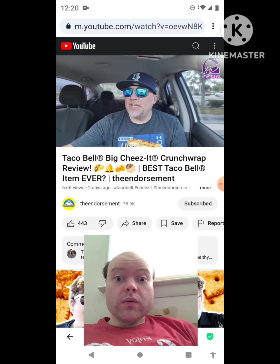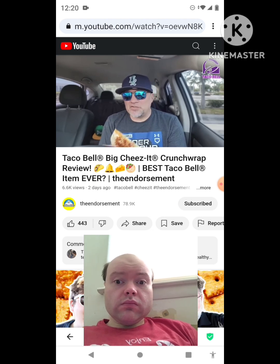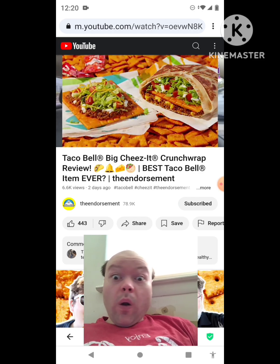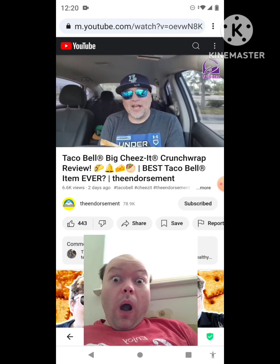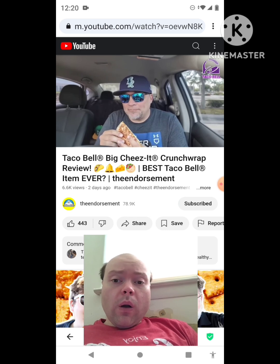What is this again? The Big Cheez-It Crunchwrap. It's very basic, I guess, in the name. And like I said, they also have the Big Cheez-It Tostada, which is the actual Cheez-It with all of the stuff on the outside, and you pick it up and you eat it and it falls all over. You know how to eat one of those open-faced tostadas. All right, wish me luck. Let's go.